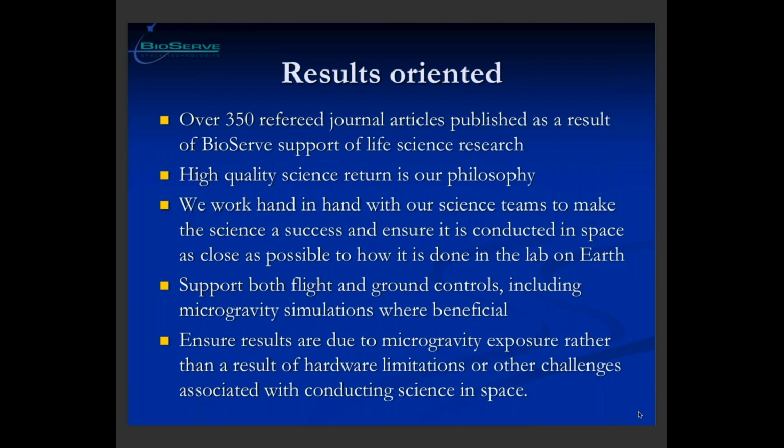We're definitely a results-oriented organization. Our philosophy is to help our science teams that we're collaborating with to design an experiment that will yield high quality results. We have over 350 refereed journal articles by researchers, both external and internal, that have been a result of the support that we've provided to them for their spaceflight experiments. So we really like to work hand in hand with our science teams to develop those experiments to make sure that they can be conducted in space.